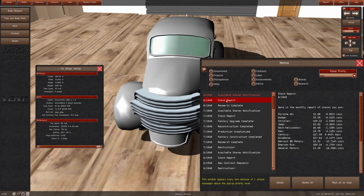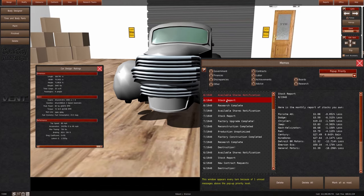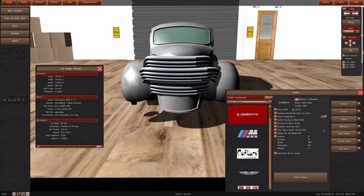$2.32. Emerson Eco lost 4.170% for a close of $50.34. And General Motors lost 18.296% for a close of $1.39. We gained 2.857% for a close of $16.97.